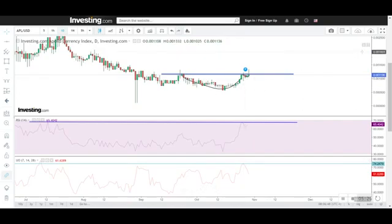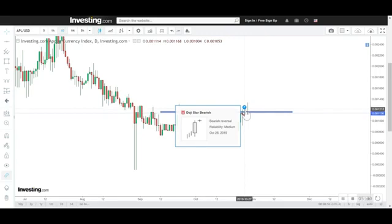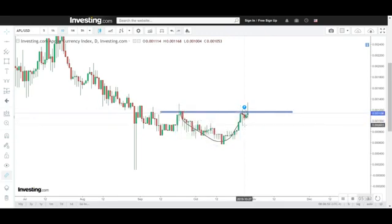But we did have a little bit of a dump when this happened. We had a dump from 0.001218 to 0.000918. So I guess that's a decent dump, and that makes sense. And I wouldn't consider this a really huge sell signal right now.